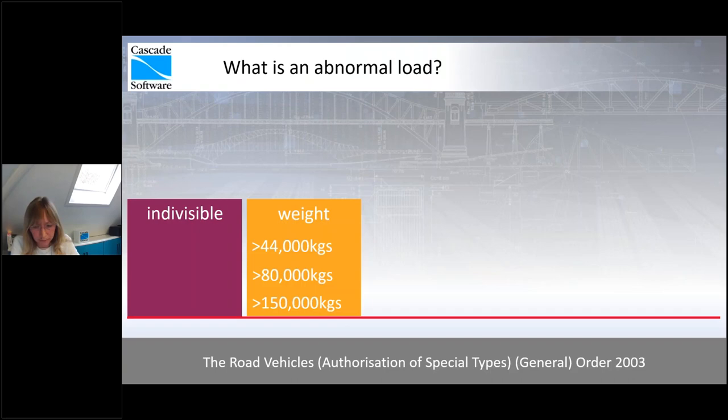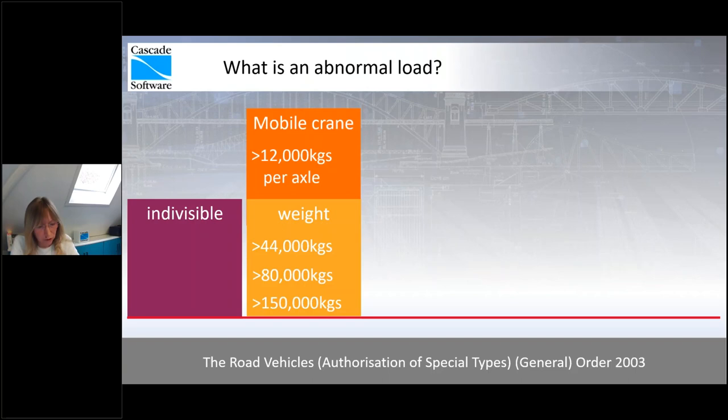We also have mobile cranes. Now, a common misconception is that a mobile crane isn't an abnormal load. If an axle weight exceeds 12,000 kilograms, it becomes an abnormal load. And actually, when we start looking at the analysis for structures, moving a small 36-ton mobile crane over a structure with very close axle spacings can actually have more of an impact on a structure than an 80-ton low loader spread over 8 axles. So mobile cranes are subject to the legislation.